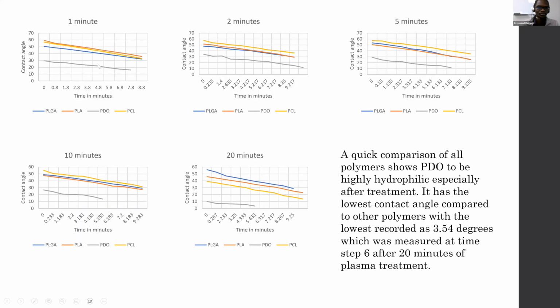And the same is true also when the treatment time duration was varied. When treated for 1 minute, 2 minutes, 5 minutes, 10 minutes, and 20 minutes, it can also be clearly seen that PDO is quite sensitive.